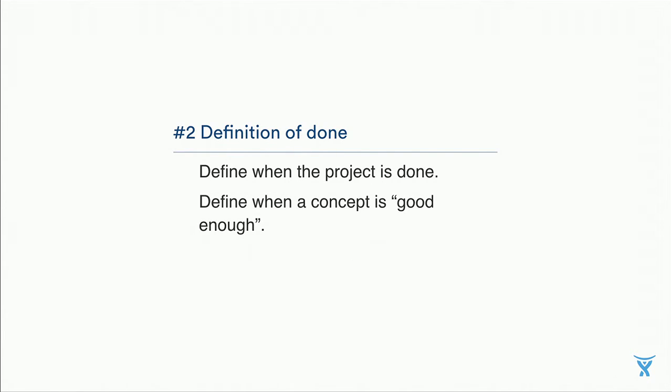Because when you set a vision, you're going to have 10, 20, 30 concepts. And you need to work out how much time you need to spend exploring these concepts. Because you're not speccing them out and building them. You're just kind of painting something that's directionally in the right place.